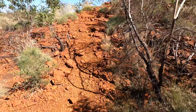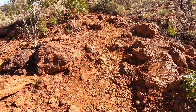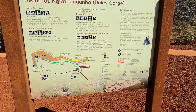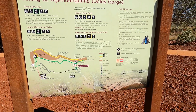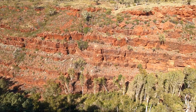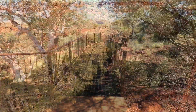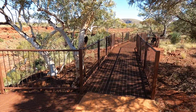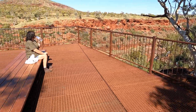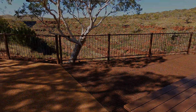It's about as rough as it gets. In the old days I would have sprinted this, hey? We've arrived at the Fotescue Falls trail lookout. Looking down at Fotescue Falls. The infrastructure around here is pretty good. Steps all the way down to Fotescue Falls, which you can see in the distance there, and these sort of balconies for lookouts over the gorge.